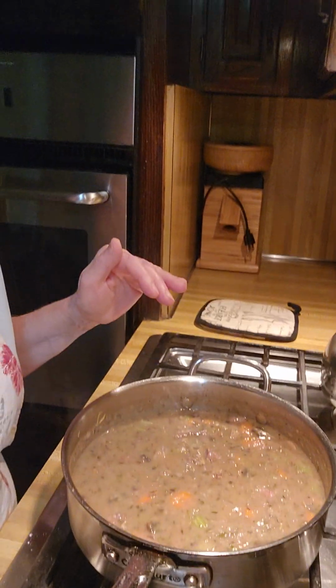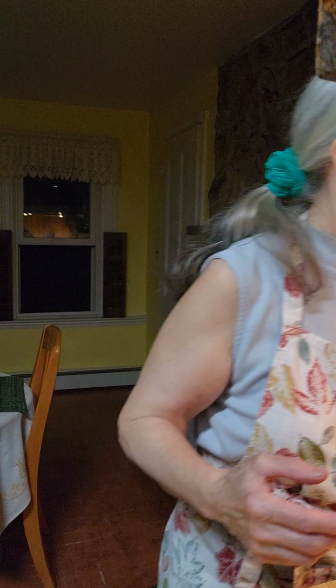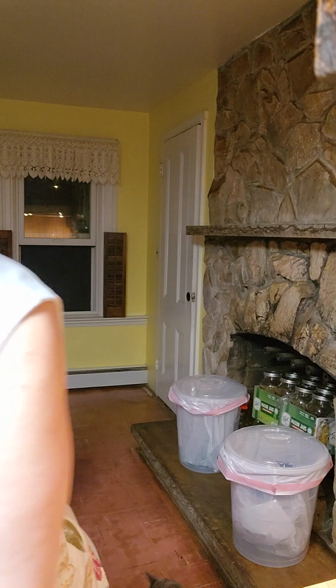Still bubbling, but it should be done completely in about 5 minutes with the carrots because I thin cut them. I didn't want them big and chunky because the stew beef wasn't big and chunky, and you don't want to have big chunky vegetables when you have smaller cuts of stew beef when you're making a stew. So you try to get them pretty much in the same vein.